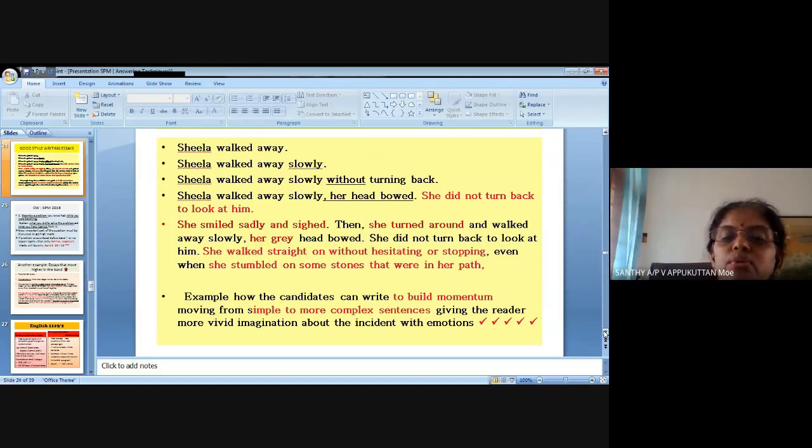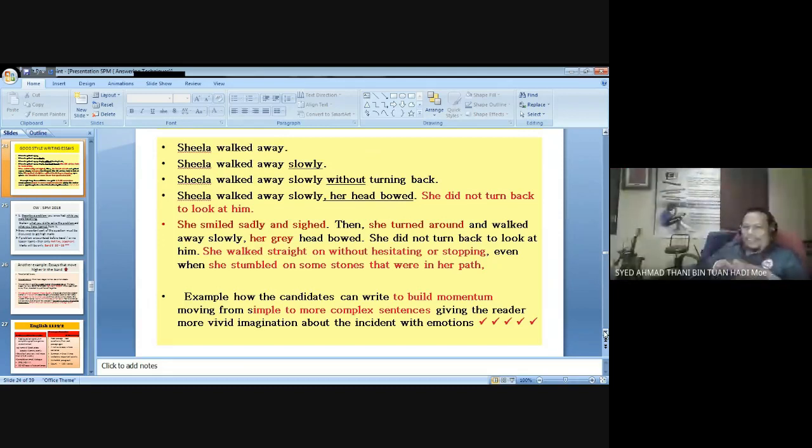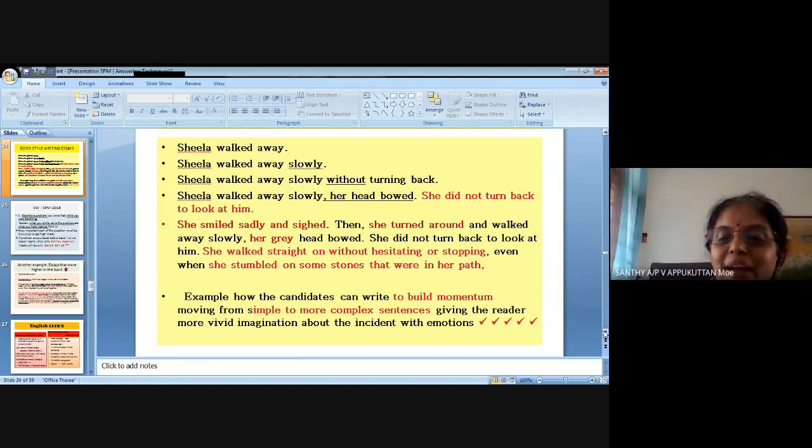This obviously shows someone who is very sad, feeling devastated or disappointed, and walking away from something. So when you read it, you can imagine the emotion that is there. This is how you are asked to put it in writing, in such a way as to vividly create imagination in the reader's mind. So this explains how the candidate can write to build momentum, moving from simple to more compound and complex sentences, to give the reader more vivid imagination about the incidents, with emotion.